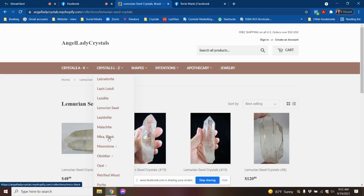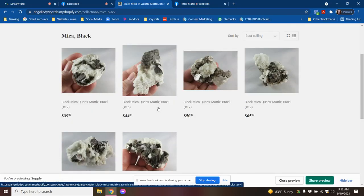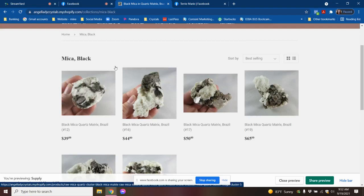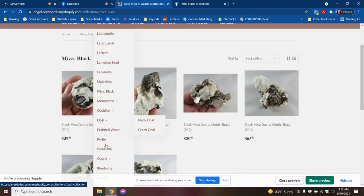So we have mica, that should be here now. There we go. There's our mica in quartz. Beautiful, beautiful. Okay, so moonstone. All the moonstone, rather than looking for black moonstone or green moonstone, which is what garnierite is, or peach or rainbow, all the moonstone stones are right in this place, right here. We have a couple of obsidian and some black and green opal.